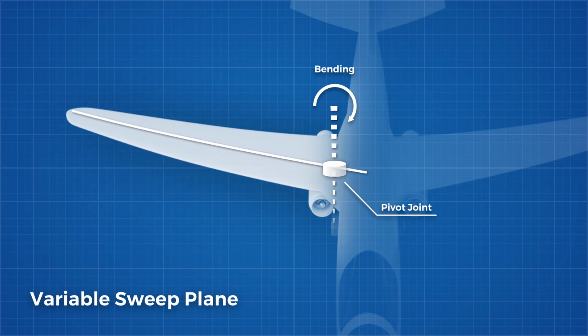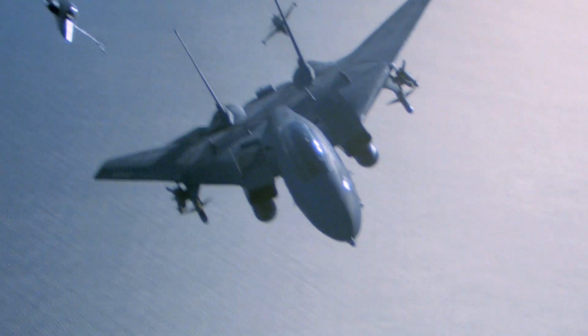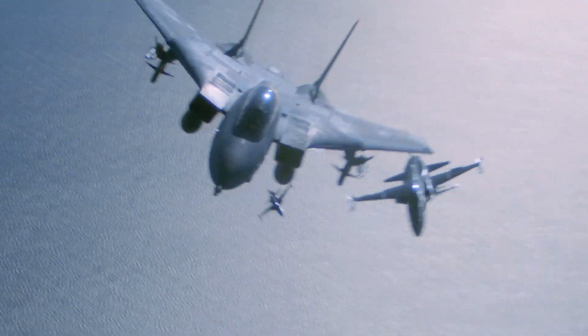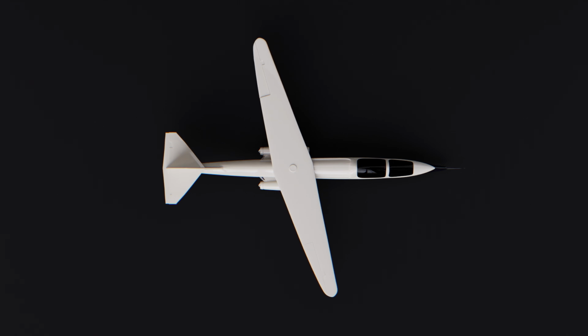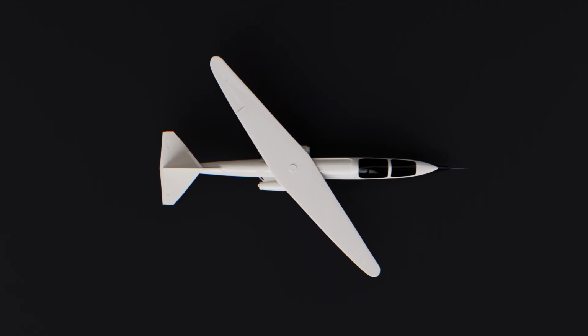And as the sweep increases, we begin to incorporate a torque around the y-axis of the plane, as the force lifting this beam gets further from the center of mass. These more complicated forces result in a pivot that needs to be stronger, and we need two of them. So, a single pivot point reduces the complexity and structural weight needed to facilitate a variable sweep wing.